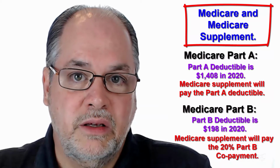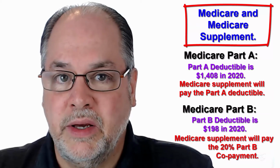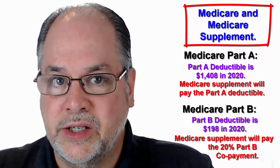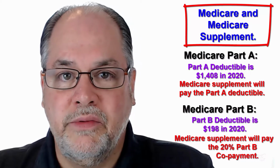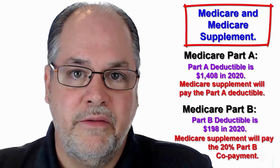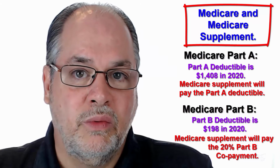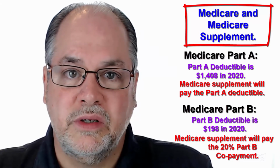This is most important when we're talking about the cost of medications. If you are receiving chemotherapy treatments, radiation treatments, some other non-self-administered treatment, injections, infusions, these will all be covered under Part B of Medicare. And if you have a Medicare supplement policy, your secondary plan will pay for the 20% copayment.